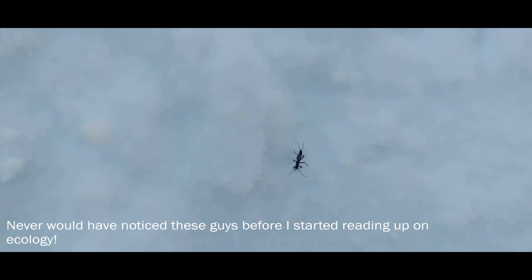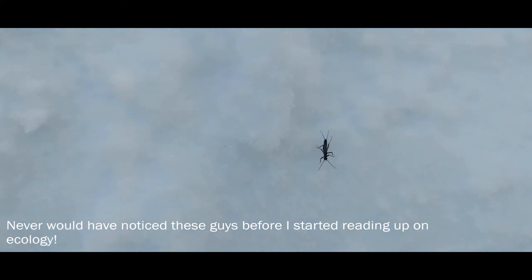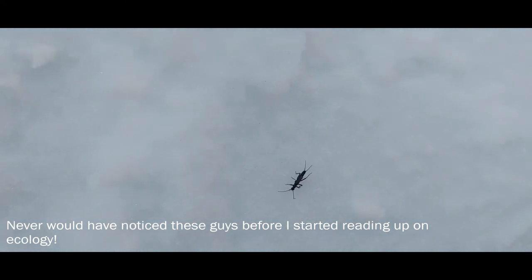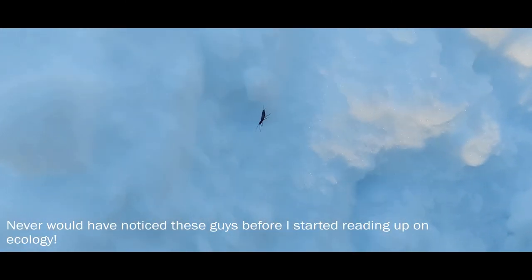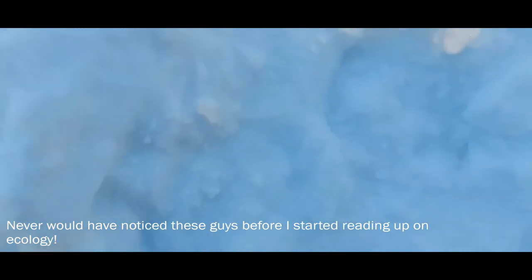I mean, he's got wings. He's got two little antennae on his butt, two little antennae on his head. Yeah, I'll get back to you on this one. I'll put it on the screen here, whatever these guys are. I don't know what they're doing, though. They're coming up right out of the snow.